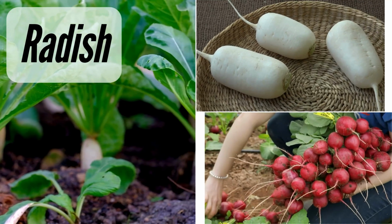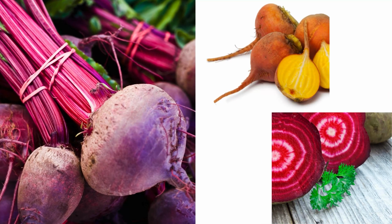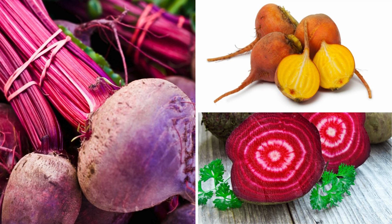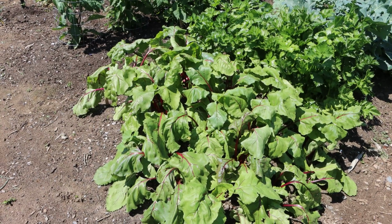Some varieties can be harvested in as little as 3 weeks, making them a great choice for impatient gardeners. Beets. Zones 8 through 11 can enjoy growing beets in January. You get 2 harvests in one with both tasty greens and sweet, earthy roots. I like to plant these in individual trays, 2 or 3 seeds per cell, and when they germinate, leave them in a bundle, 3-4 beets per hole. That way you can pick the biggest one as they mature.